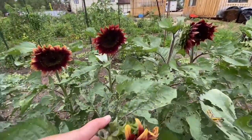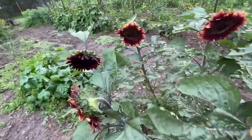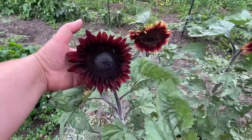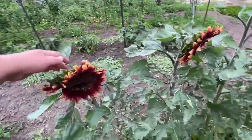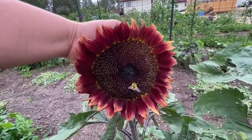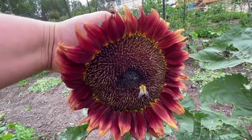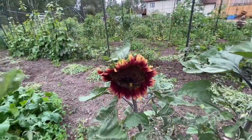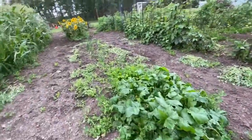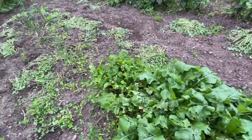But they're really gorgeous sunflowers. A lot of them went funky in their shape. They're not round, which is so odd. They just went weird. I'll leave that little bee alone. I have some turnips growing in here. They're doing quite well. And the beets, I haven't really checked them.